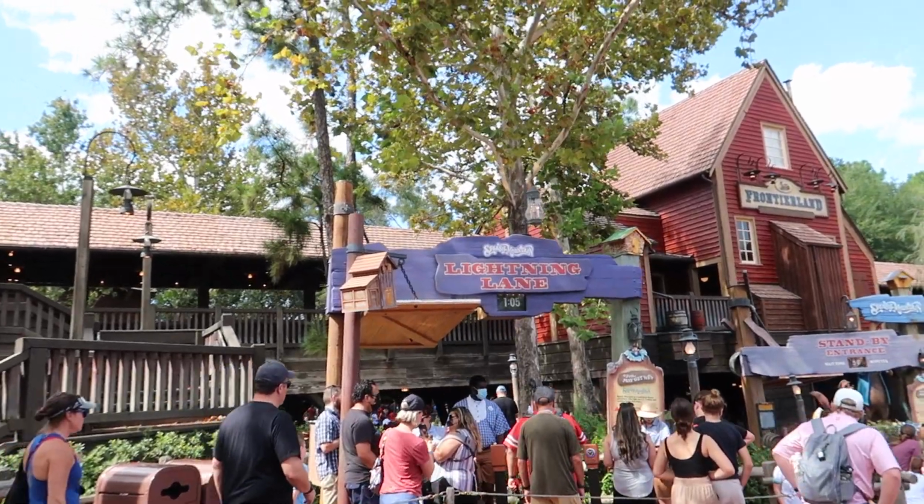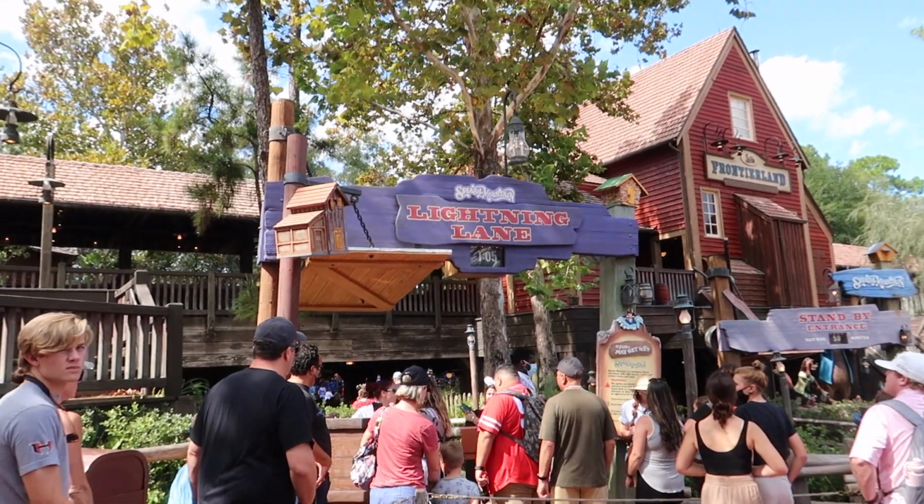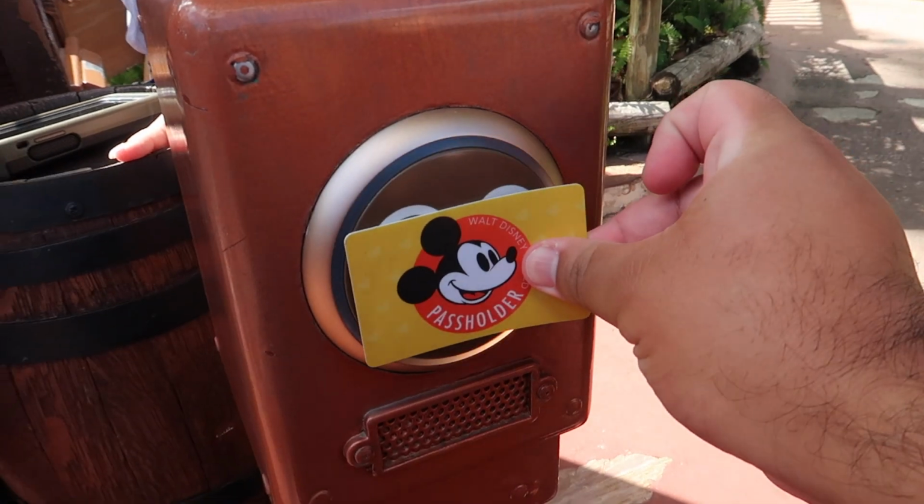All right, currently 1:05. My Lightning Lane reservation is for 1:10. Let's see if we can get in just a little bit early.